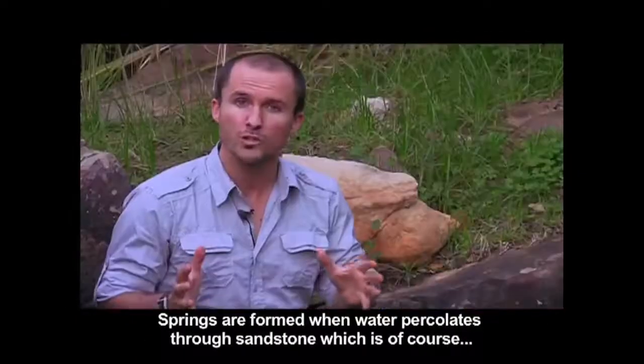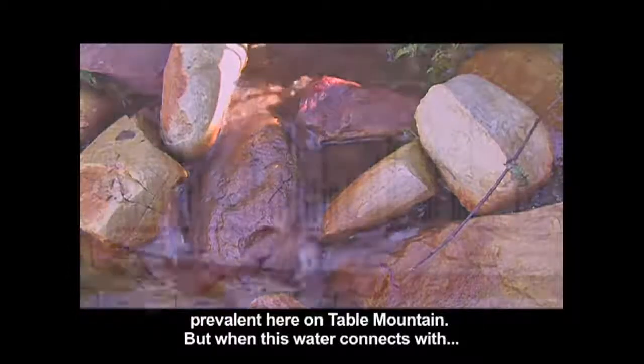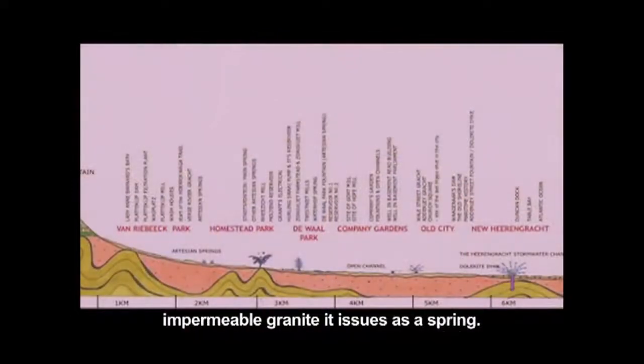Springs are formed when water percolates through sandstone, which is of course prevalent here on Table Mountain. But when this water connects with impermeable granite, it issues as a spring.